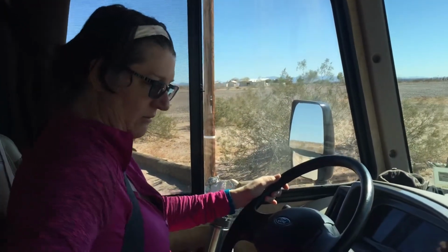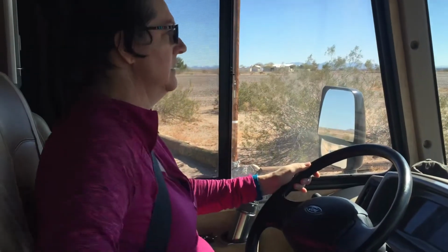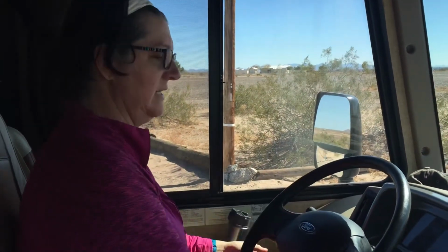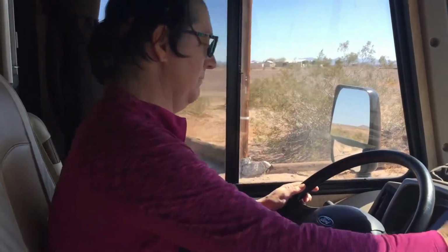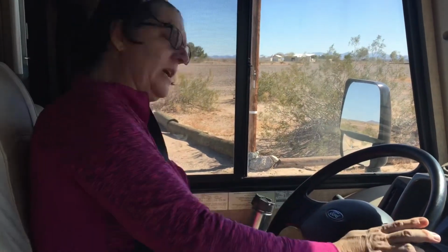Say goodbye. No, this way. Park. Should I put the parking brake on? Not now, because we're going to switch. And this was really exciting, and it actually wasn't as hard as I had thought. So now I understand why Kevin loves driving Dusty.